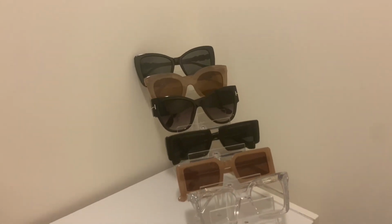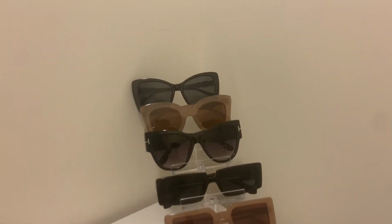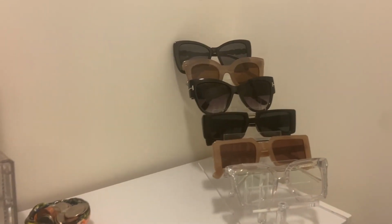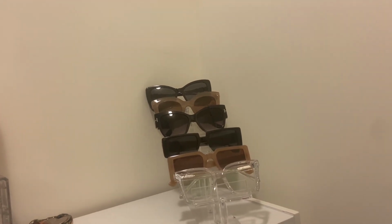So this is how it looks. Isn't it so cute? See how they start from up here and they go down like that. I like how it looks. Looks super organized. I have sunglasses left, but I barely wear these, and these are my everyday sunglasses. But yeah guys, I love how it looks.